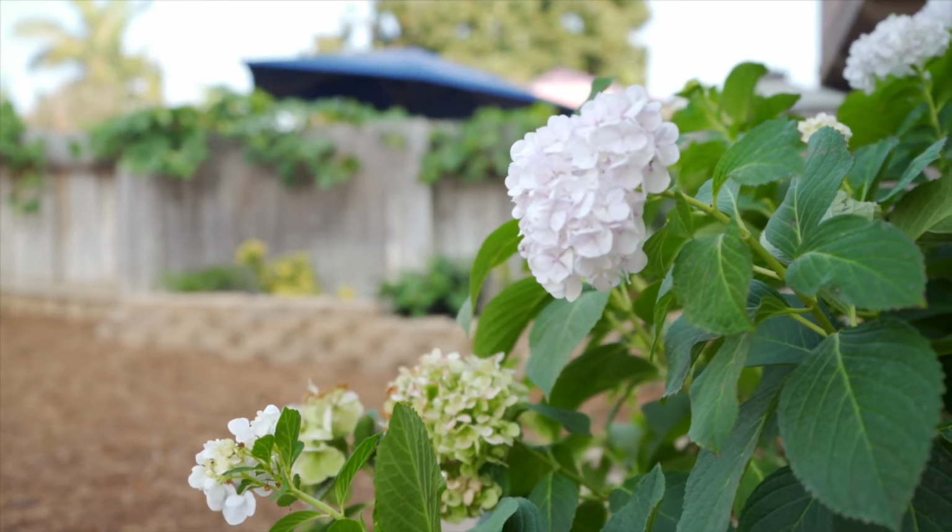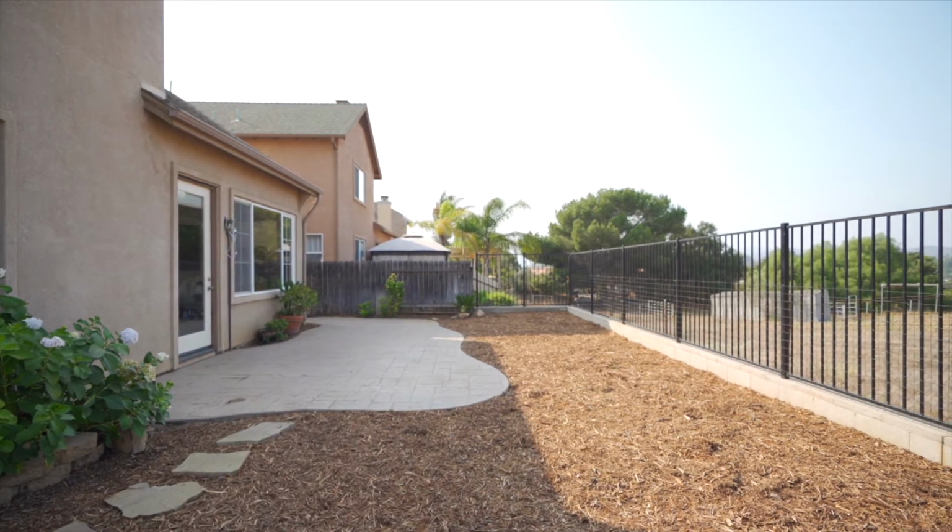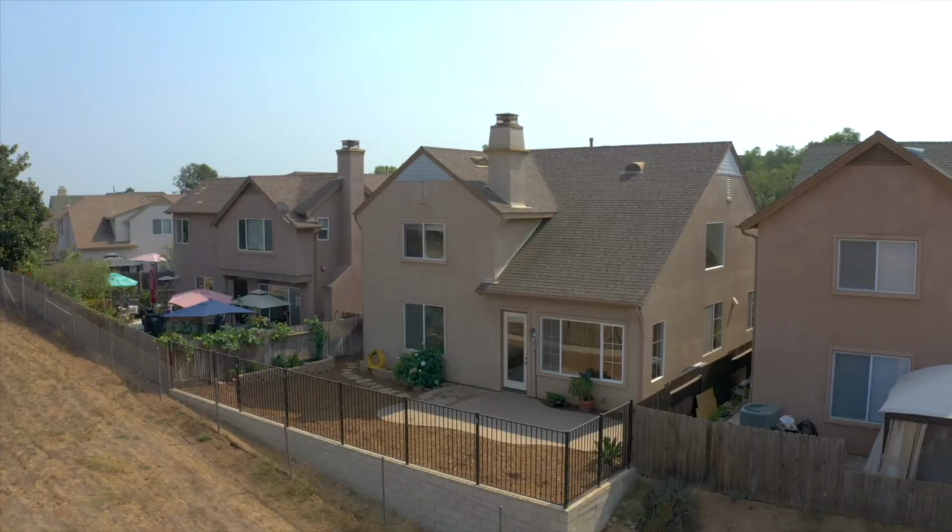The backyard has been extended to create more exterior space and to enjoy the great view and the outdoor Southern California lifestyle.